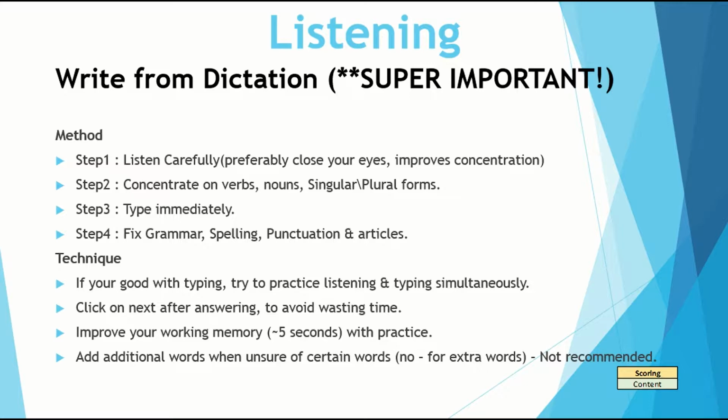Now, the next important step is that you type immediately. Don't give too much gap or too much time between you typing and the recording getting completed. Just go ahead and type immediately. Don't worry about the spellings and the grammar errors. That's all right. Just type it out because it's fresh in your working memory. Working memory is a small cache memory that your brain holds for roughly about 5 seconds.